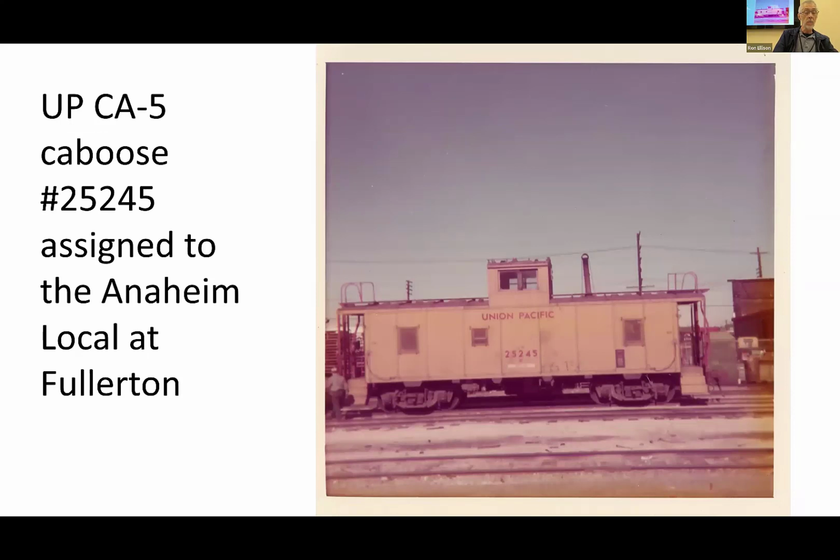Back home, we've got UP caboose, it's called a CA5 class caboose, 25245. Notice there's a little tiny patch below the number there. That's because this one is assigned directly to the Anaheim Local, and it's pausing during the switching moves in Fullerton, Thanksgiving of 72.